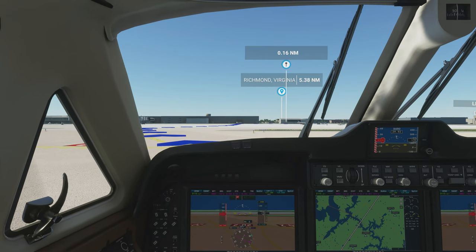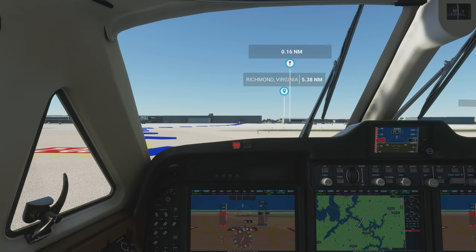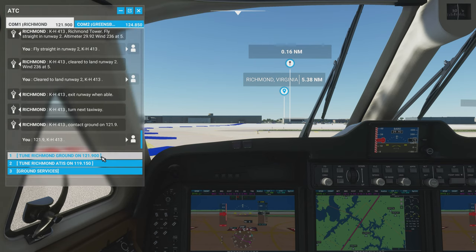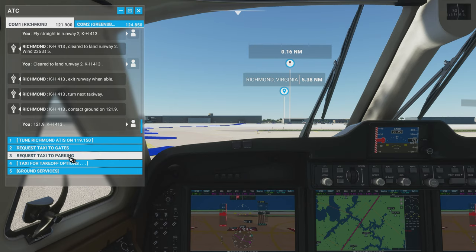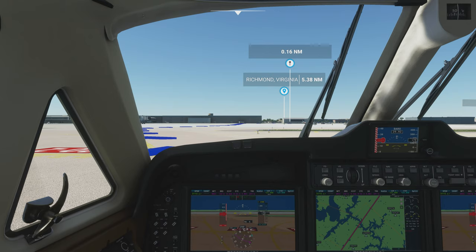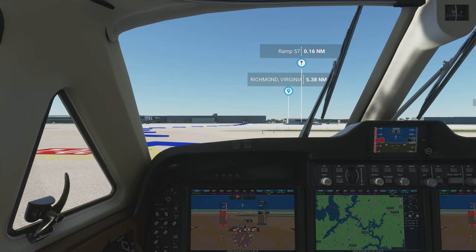Okay, we are in Richmond, Virginia. Let's come to a stop. 121.9 KH413. Hit the parking brake. And let's contact ground. Taxi to parking. Richmond ground, KH413 taxi to parking. KH413 taxi to general aviation parking via taxiway Alpha. Taxiing to general aviation parking using taxiway Alpha KH413.